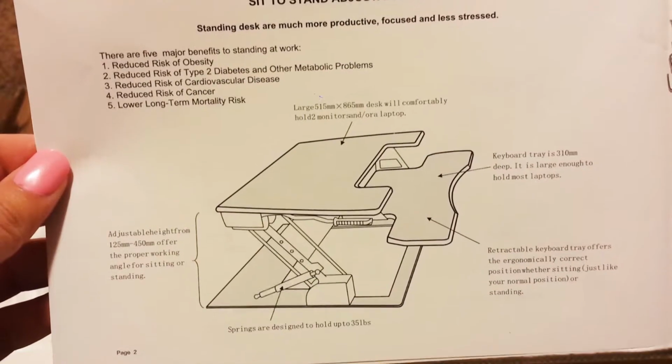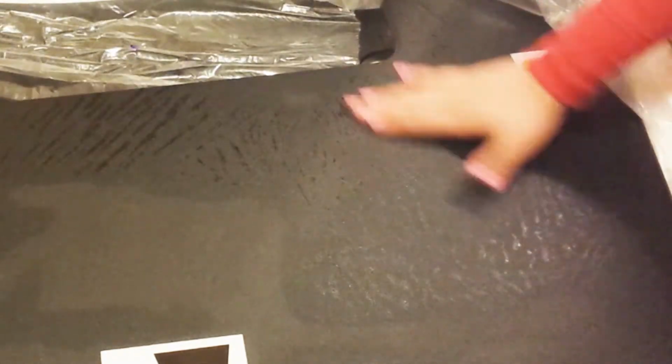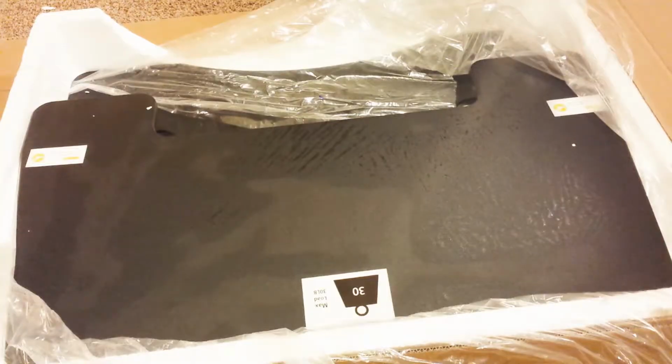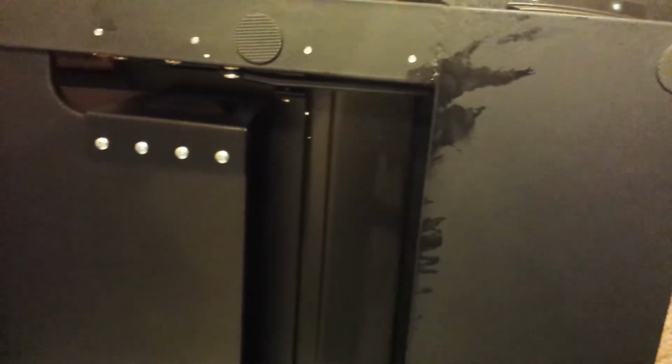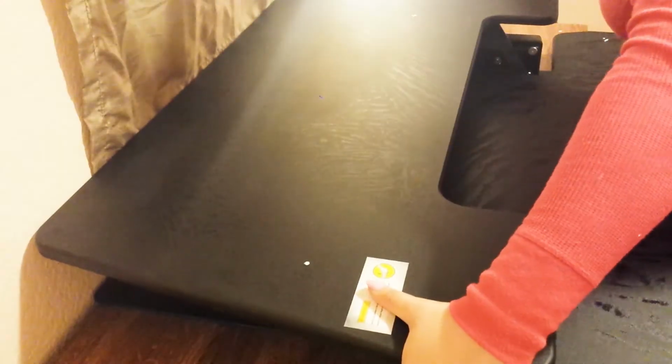I noticed that after I unwrapped it from the clear wrap, it had these tiger-like stripes. It turns out that was grease from the hydraulic gears, or whatever you want to call it. It's whatever makes it go up and down. It needs some sort of lubrication in the gears, and that's what that was. But I'm not too concerned about it because I can easily wipe that down with some soapy water on a cloth.